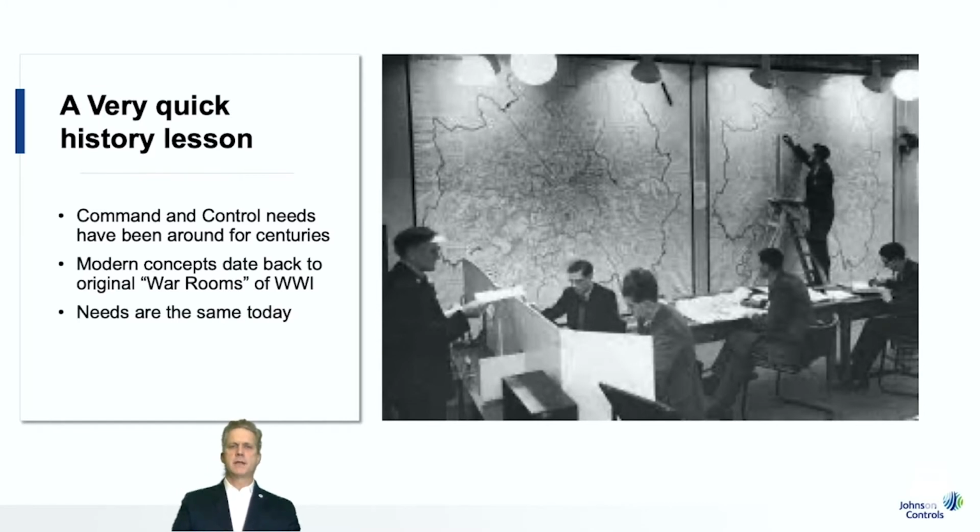Before we get started, let's take a quick look at the history of the command center. There's long been a need for managing very complex operations centrally. Evidence of this even dates back to the Roman Empire. Modern day concepts of the command center really started to show up in World War I after the invention of the telephone. As you can imagine, they were able to communicate to the front lines and to other parts of the war theater and to leverage that information to make better informed decisions and to win the war. The same needs and same principles apply today.